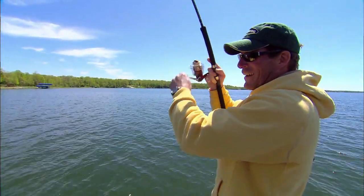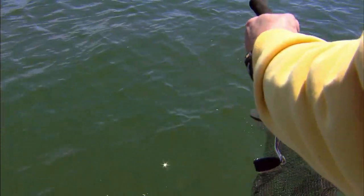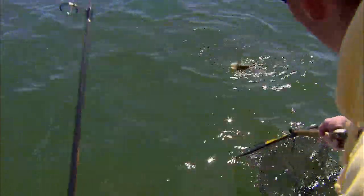Oh yeah, oh yeah, oh yeah, Mr. Crappie. Beautiful fish, not quite as big as that last one, but nice crappies. They're all nice. Variety of sizes.